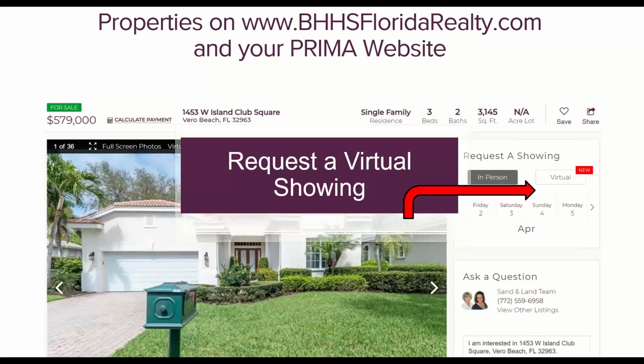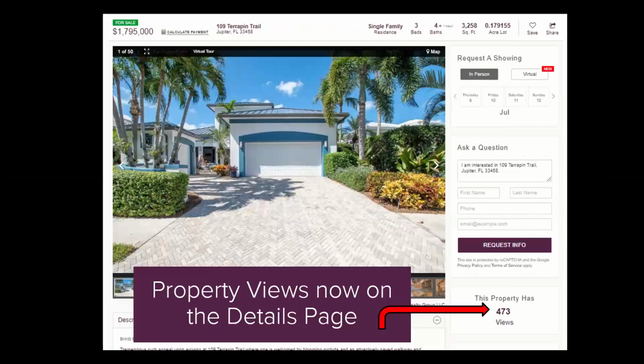But one of the things I wanted to point out of why it's so important, that if you look at our listings on our company website on bhhsfloridarealty.com, you're going to see two options for consumers when they're requesting a showing. They can do it in person or virtually. So if they do it virtually, that's how you would do it, through your Paradigm account.